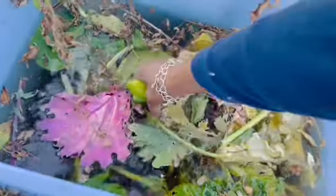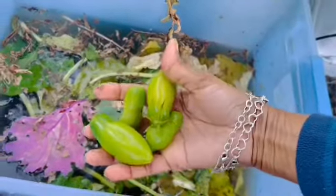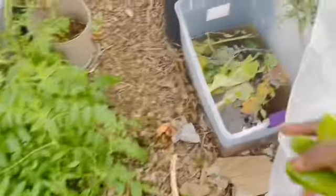This weather is just not playing nice. So now I've got to take these inside and let them turn red on the cabinet, which I don't like doing, but you know, hey, gotta do what you gotta do.